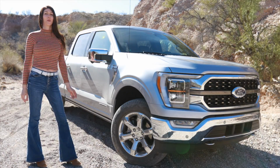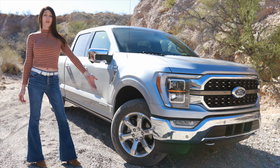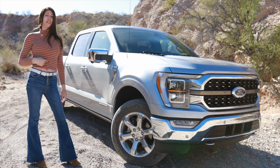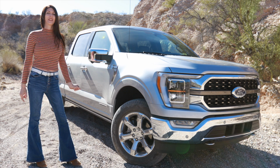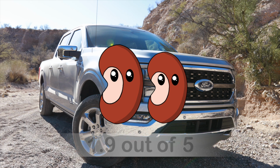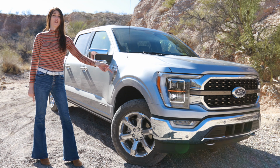If you guys have never seen one of my vehicle reviews before, I have multiple categories to rate and assess them, starting with the coveted bean score. It is a rating of 1 to 5 beans, basically what you get in your gut, I almost said your butt, when you give it the beans. And this PowerBoost F-150 is getting a rating of 1.9 electrified beans. This thing is seriously quick, and it's astonishing how fuel efficient it is.